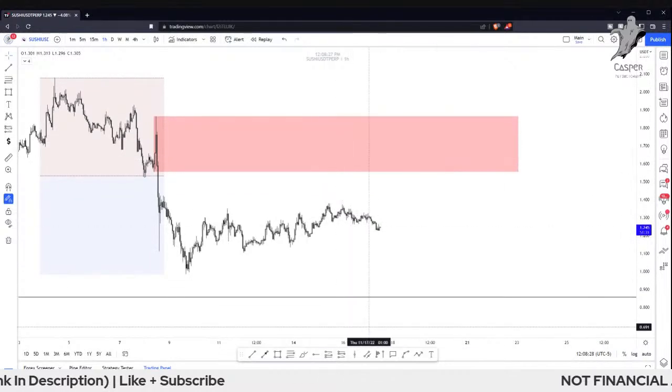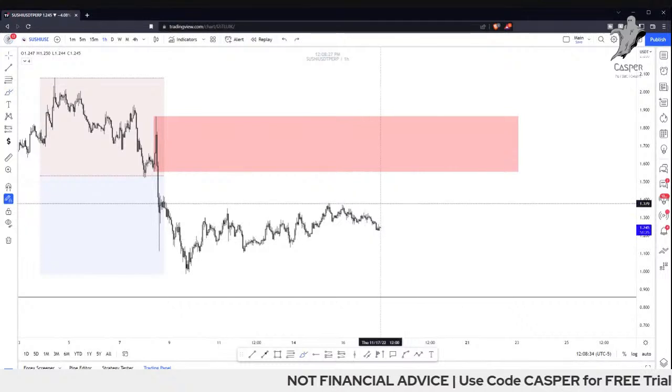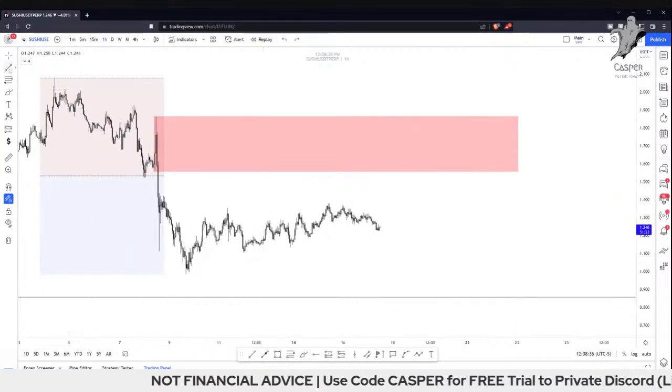Now, I think the higher value trade would be to wait until it comes up here. But you can always try to trade the lower time frames on the way up. I think it's just a little less probable.